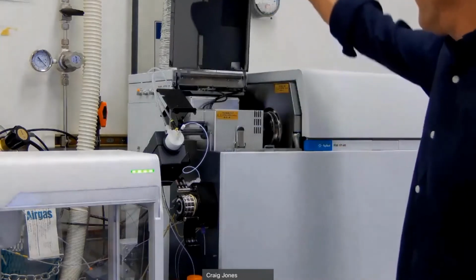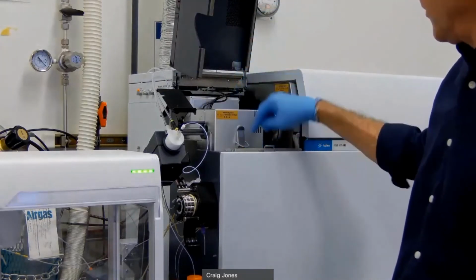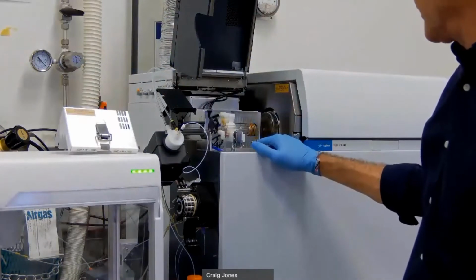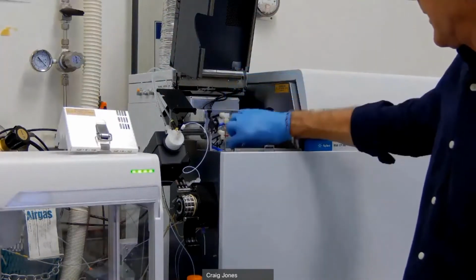Let's open up the torch box. Inside the torch box, here's our cover. And you can see most of the things are just simple clamps. You don't really need any special tools to access the torch box. Here, the torch is just clamped down simply.